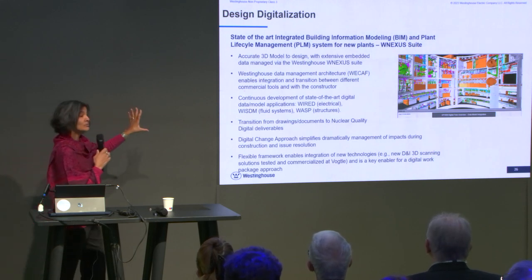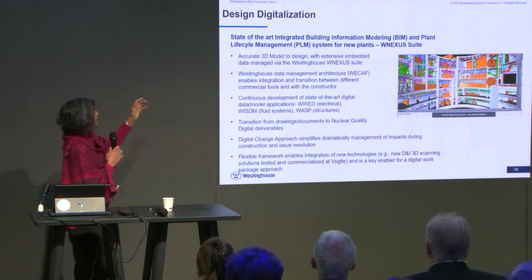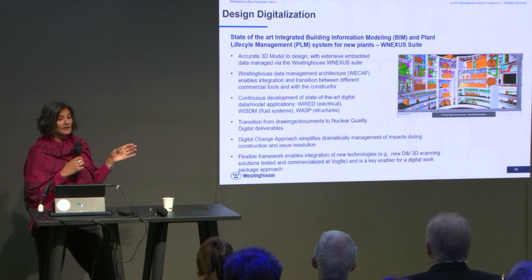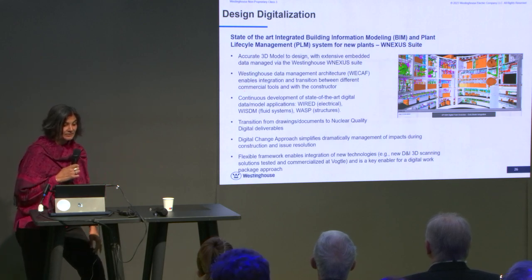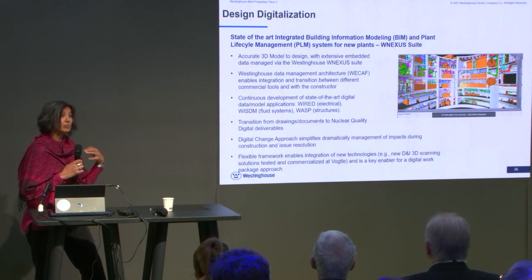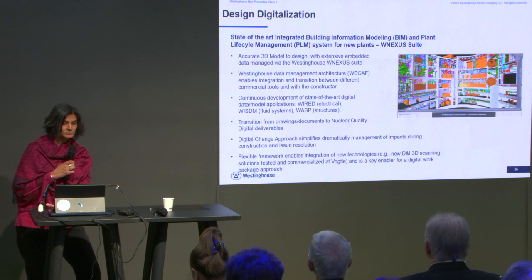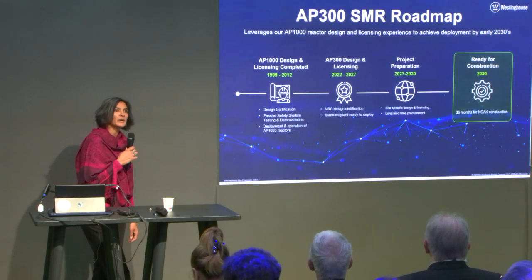I'm not going to go into too much detail here. It is a lot of alphabet soup on here, but we used a lot of digital technology in the development of our design. We have state-of-the-art integrated building information modeling, our BIM, and plant lifecycle management, PLM, systems for new plants. Our product is called WNexus, and we use that suite of tools in the design and to help us optimize that.